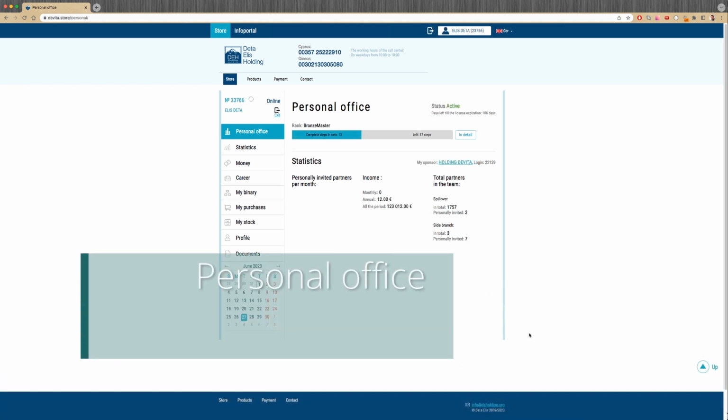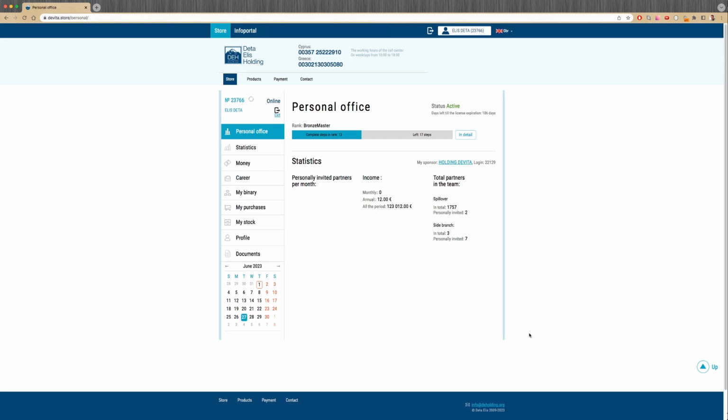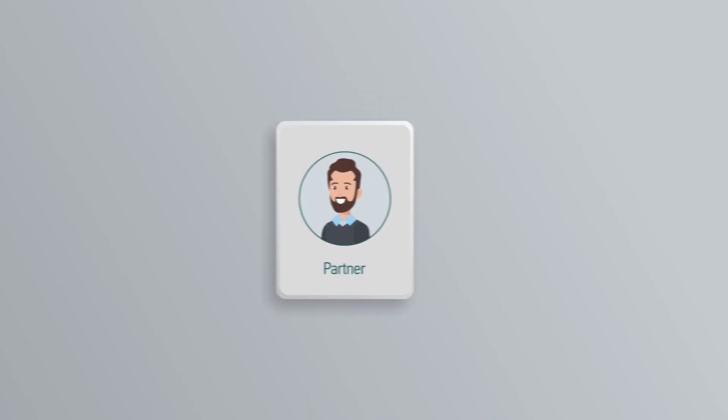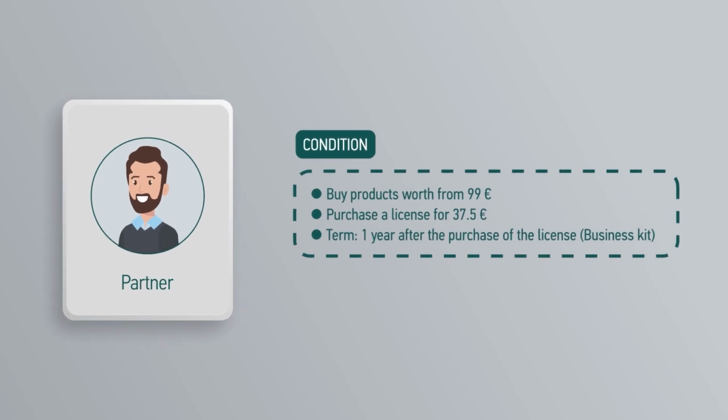Personal Office. The Personal Office section displays a summary of your account statistics. Among the displayed information, you can see your status with the number of days left to expire. The newly created accounts will show not active status because no partner license, which is called Business Kit, and products for the minimum amount of €99 at the customer price have been purchased.